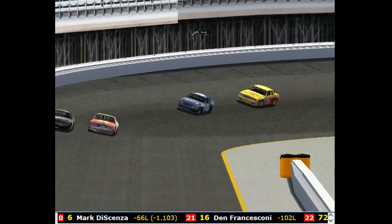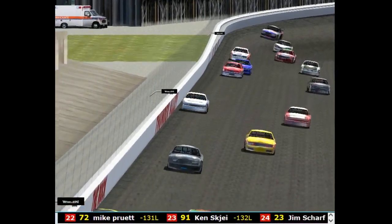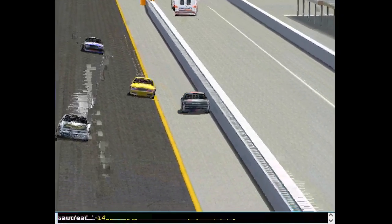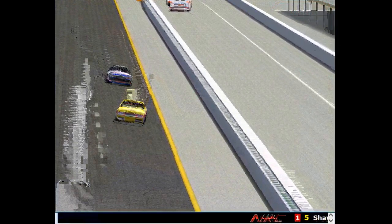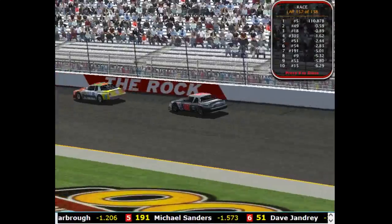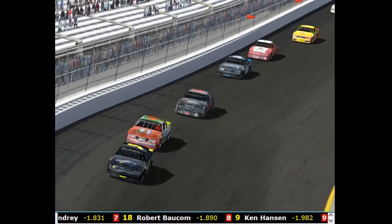And it looks like the 303 of Ken Ron, the 54 Bill Yarbrough, 191 of Mike Sanders, 51 of Dave Jandry, all finished ahead of Robert Bokum, who got a little loose there. Let's take a look at that finish again. Wow, what a great finish. Let's take a look at that again.